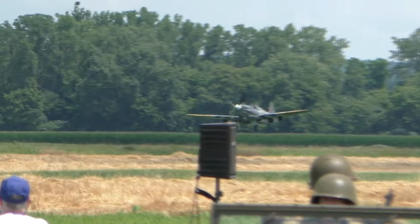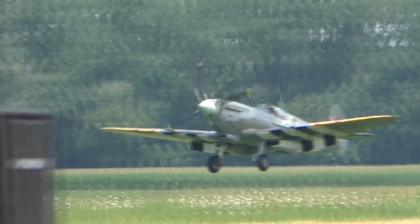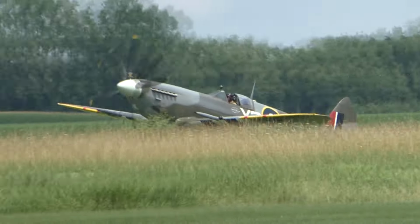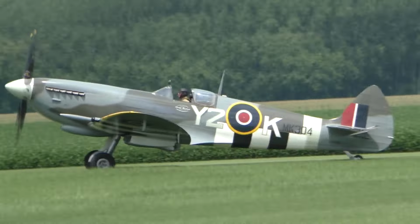Now the squadron code for the 37th was W7, hence the name Whiskey 7. It was also the lead plane of the second wave of paratroopers on D-Day. Now that's important today because you're about to see how the paratroopers made it in.